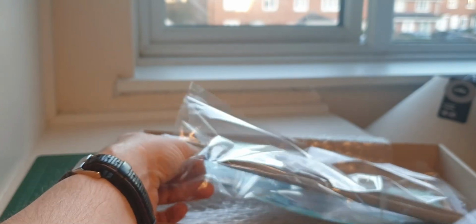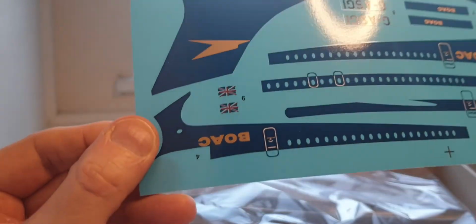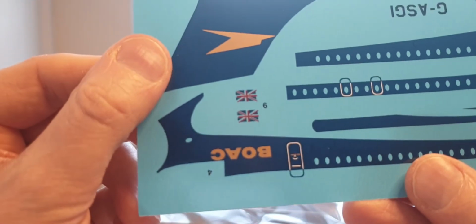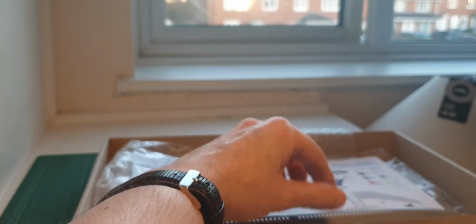And then obviously you've got your decals, which, as I say, yeah, they are a bit thick. And I've heard nasty things about their decals. In fact, the Union Jack is totally out of register, as you can see there. So I'm not going to be using them, to be honest with you. Enough said about those. But, as I say, all it needs is just a little bit of work on the kit, and it can make an absolutely beautiful representation of the Super VC10.